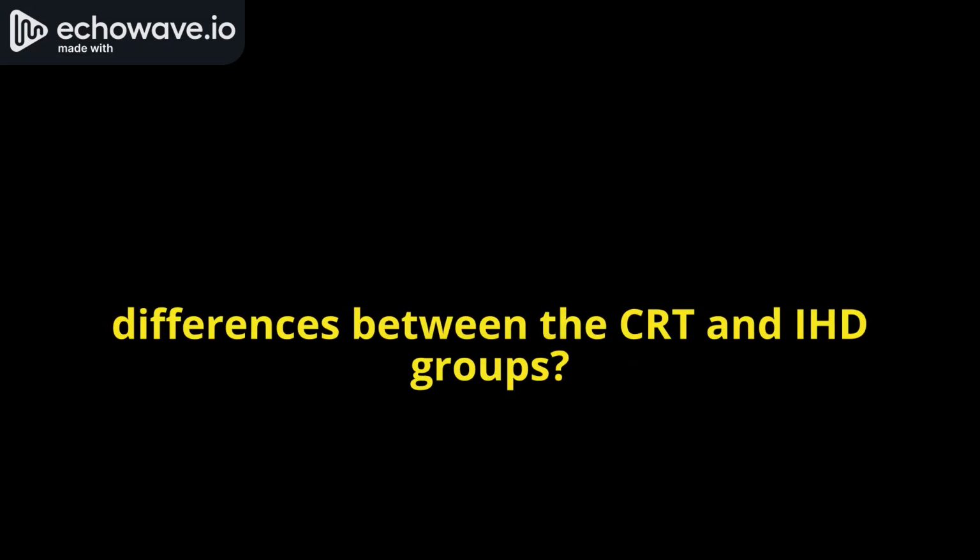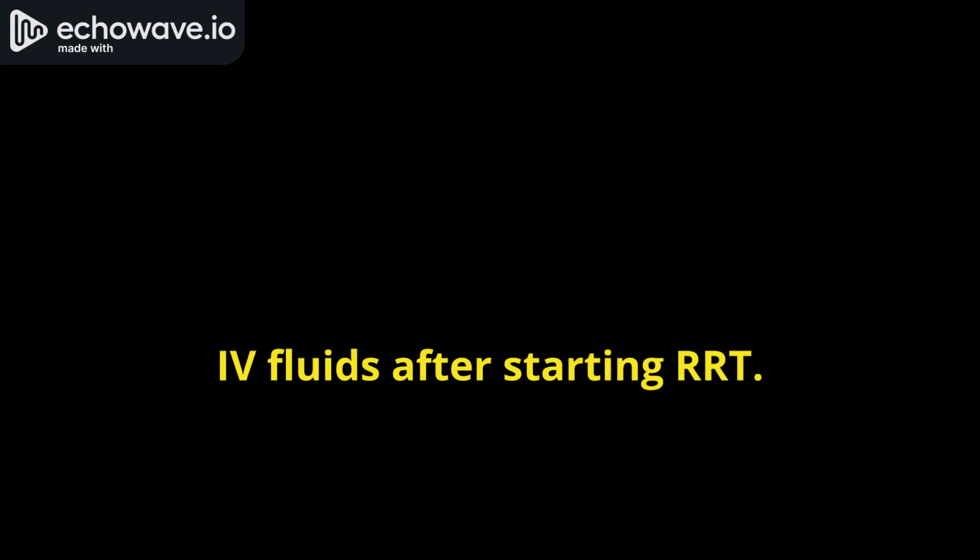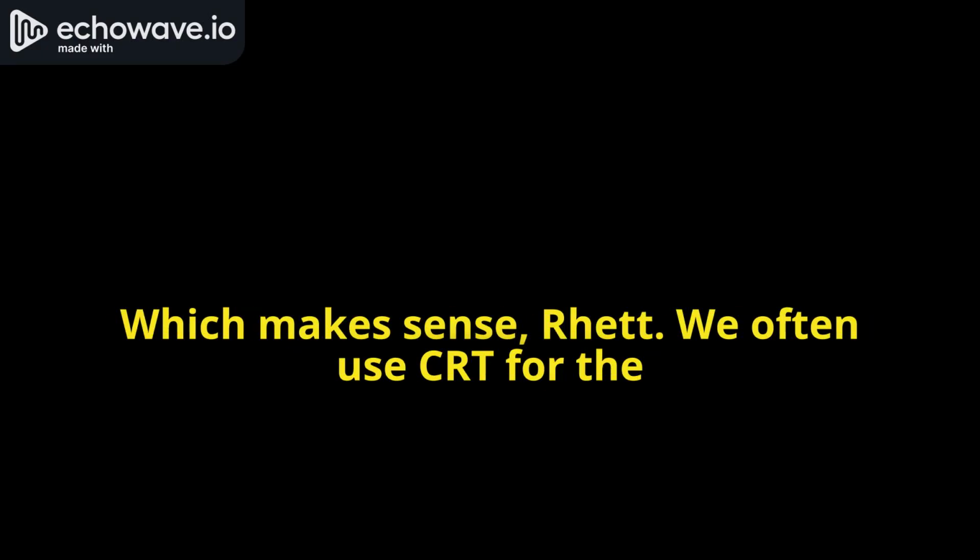Any other observations, maybe about fluids or differences between the CRRT and IHD groups? Well, they did note that patients needing post-RRT vasopressors also tended to need more IV fluids after starting RRT. Okay, suggesting ongoing instability or maybe fluid balance challenges. Could be. And regarding the groups, they found, maybe not surprisingly, that a higher percentage of CRRT patients needed pressors after starting. Which makes sense, right? We often use CRRT for the less stable patients to begin with.